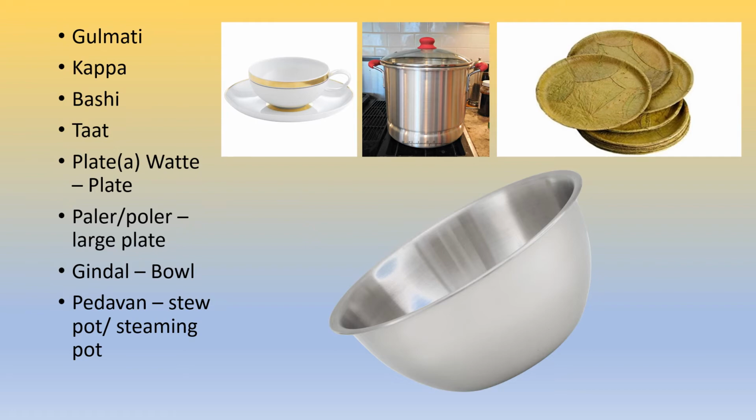A large plate is called poleru. A bowl is gindala. A pot used for steaming or stewing is called pedavana. Pedavana is a large stewing vessel or a steaming vessel. I repeat the Konkani words: gulmati, kappa, bashi, tata, vati, poleru, gindala, pedavana.